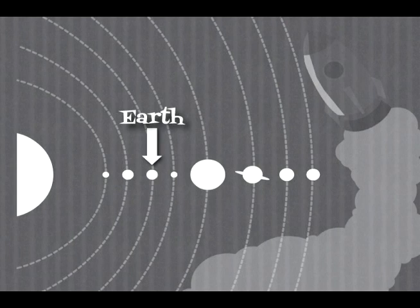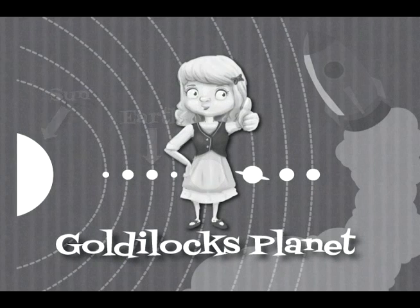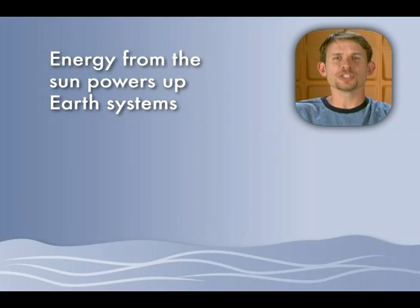Luckily, Earth is at just the right distance from the sun for life to be supported. That's why Earth is sometimes referred to as the Goldilocks planet. It's not too close and not too far from the sun. It's not too hot and it's not too cold. It's just right.